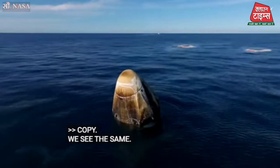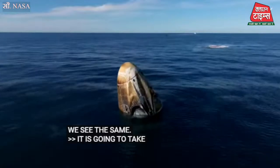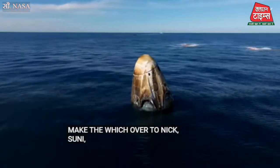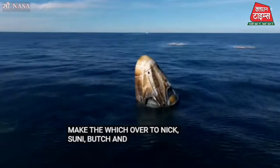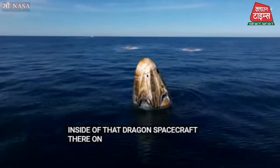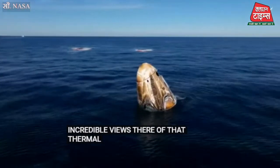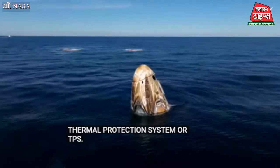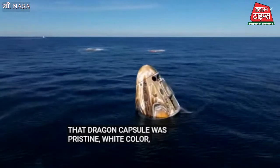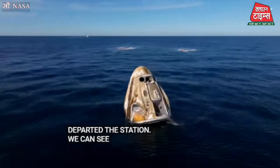It's going to take about 30 minutes for the recovery team to make their way over to Nick, Sonny, Butch, and Alexander, who are still seated and secured inside that Dragon spacecraft there on your screen. Incredible views there of that thermal protection system, or TPS. That Dragon capsule was a pristine white color before it departed the station, and we can see how, during the reentry phase, the thermal protection system did its job.